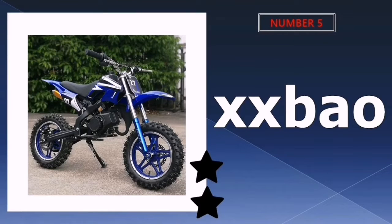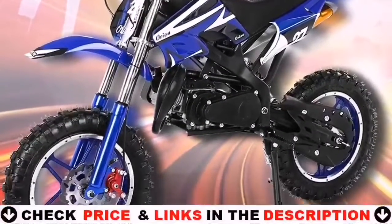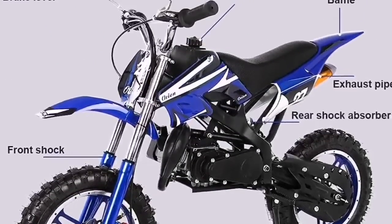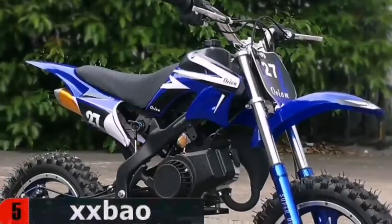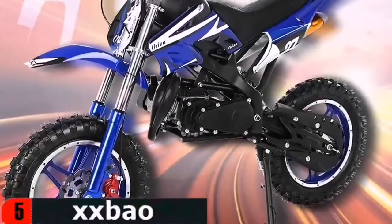Last in our top 5 best 2-stroke dirt bike list is Expow Mini Dirt Bike. A beginner's off-road small gasoline motorcycle, equipped with a 2-stroke 49cc engine and a speed limiter. The product has been assembled 80%, with related tools and kits, easy to install the mudguard and handle. The speed is 50 km per hour.